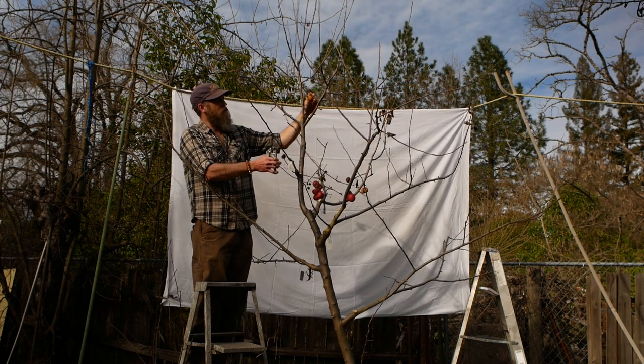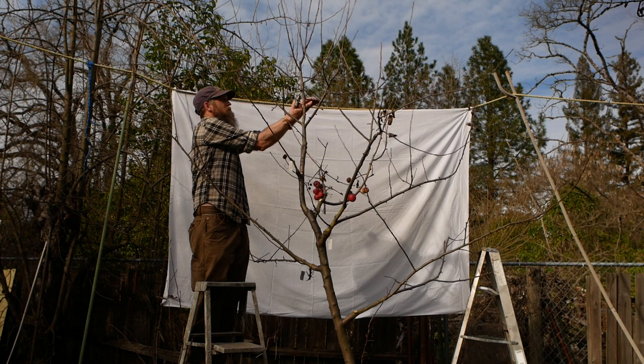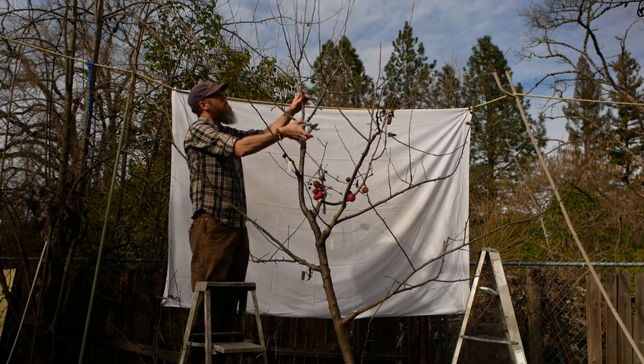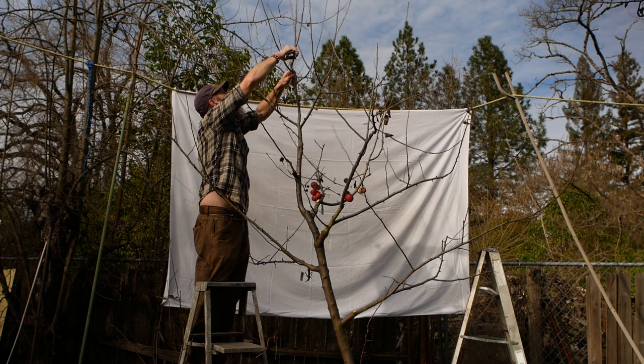Okay, this is Gold Rush up here. You can see there's one fruit trying to hang on there. And I'm going to take out some of this. Just kind of take out a little bit of this smaller stuff. Simplify first. Thin it out a little bit.